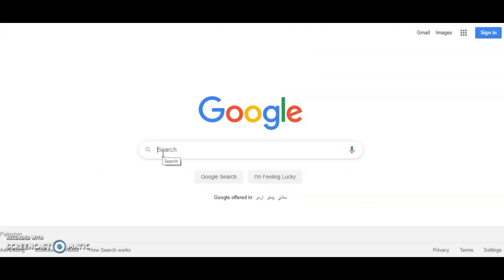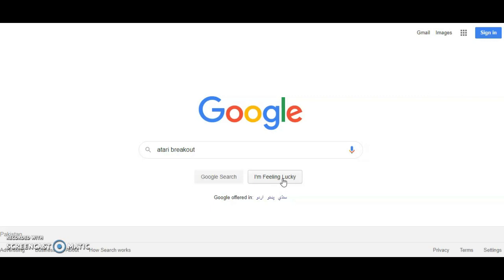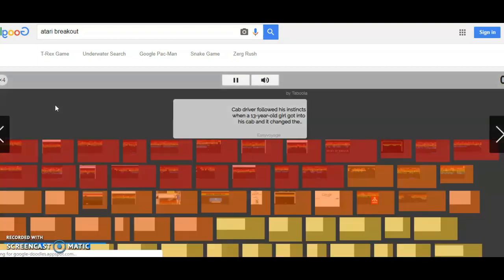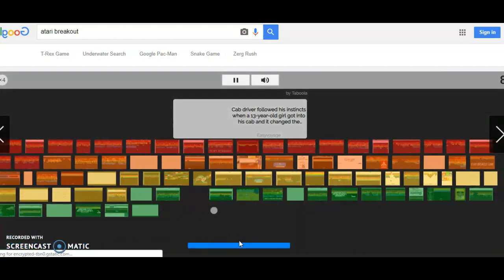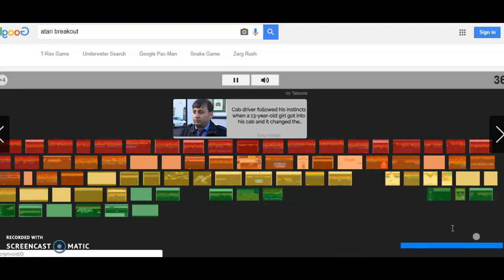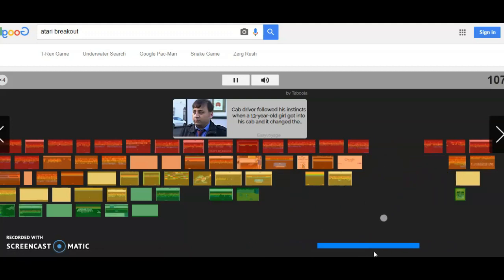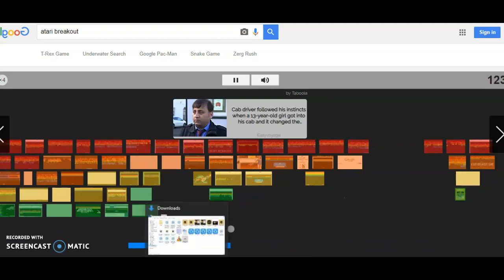The next cool trick is called Atari Breakout. If you are a 90s kid, you must be familiar with the Atari gaming console. You write Atari Breakout and click I'm feeling lucky. It brings up the old classic Atari game for you. Let's play this one. Look at that. This is actually fun. Wow. I'm having fun.